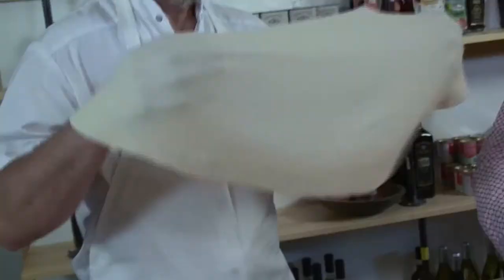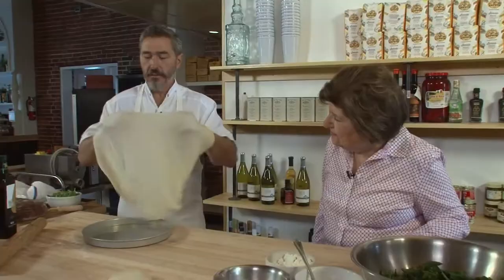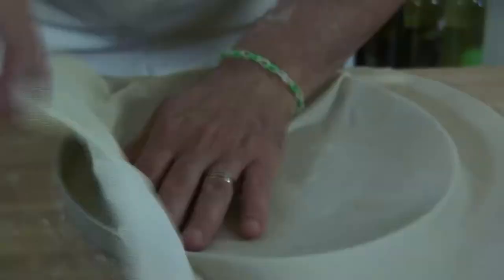And you're just using your fists now, not your fingers. This is like making pizza dough in the South, right? Look at how that's stretched out. Really beautiful. Ecco qua.